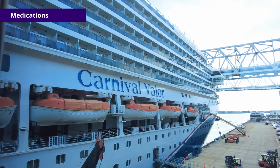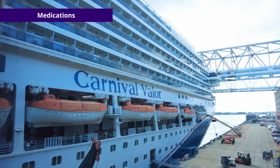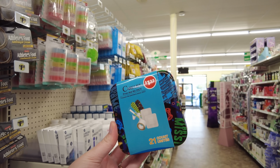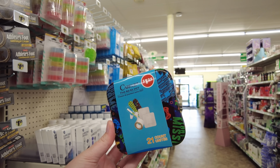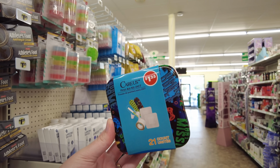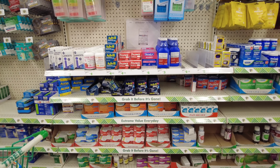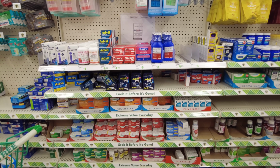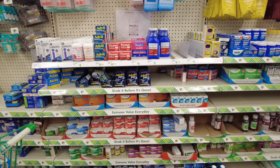Up next is medication. Whenever I travel, I religiously pack my small pharmacy with over-the-counter medication and first aid supplies. I never want to be caught in a situation where I don't have medication that I need. During my trip to the dollar store, I was shocked to see how many options of medication were available for purchase with both name brand and generic.